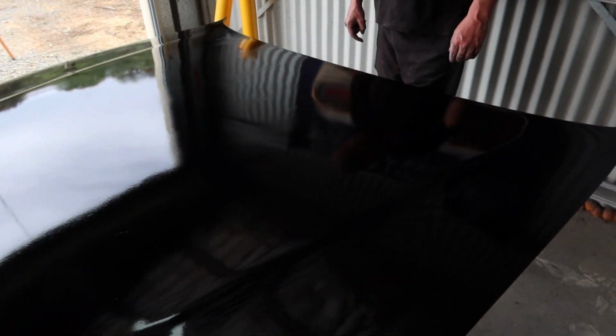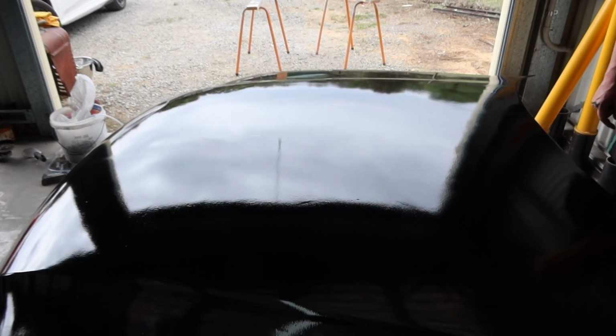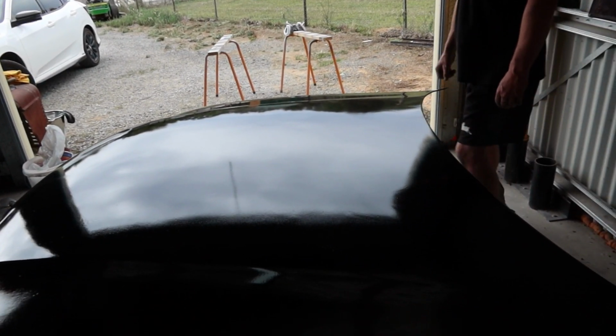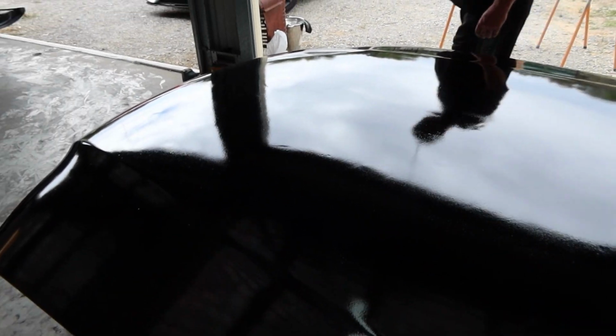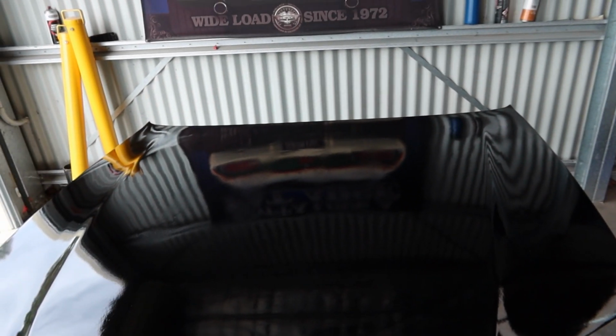But that was as wet as I dared paint it. But Frankie, it didn't run. I saw you going quite slow there, and it didn't run. Trying my best. I have no idea what I'm doing. But quite a few sins in that one. But with enough sanding and polishing, that'll be as flat as we can get it.